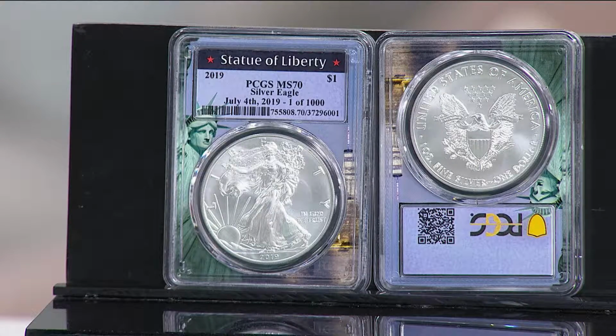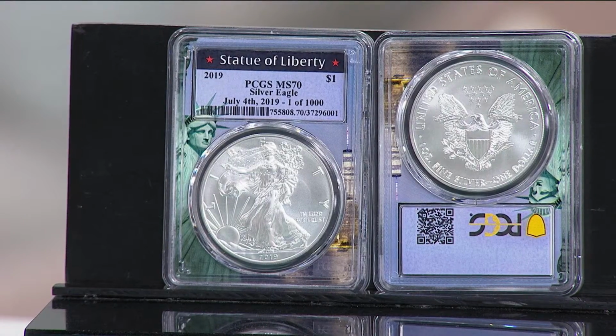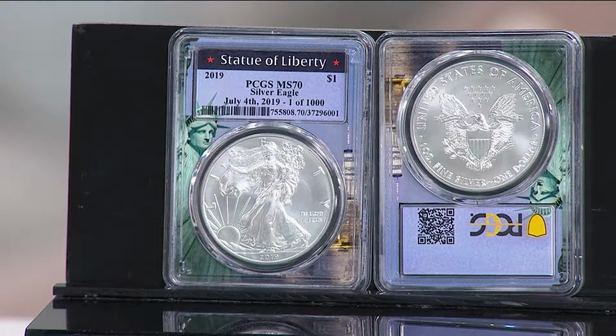This is our 4th of July Silver Eagle coin. This is a special coin that was made, like I said, only for July 4th, only 1,000 coins in existence, 100% exclusive to my company, that you're going to have right here with the Statue of Liberty label, and then the Statue of Liberty core that you're going to have in there, that you're going to see with the coin itself. I think that is a perfect representation of the American Silver Eagle.